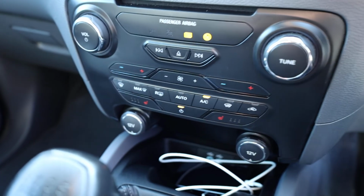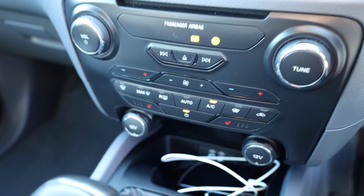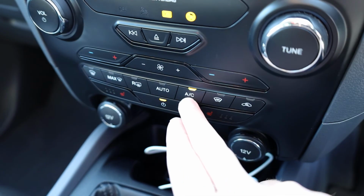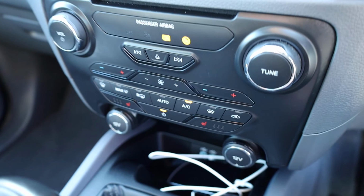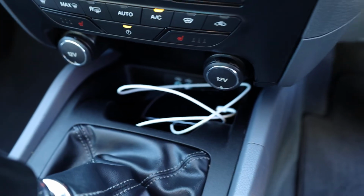Underneath then you can control a lot of the climate aspects that I just showed you. You can control those via sort of physical buttons if you prefer. So you've got your heated seats, air conditioning. You've also got your heated windscreen just here, heated rear screen as well. Underneath then you've got 2 12-volt sockets under there, and you've got 2 USB points underneath as well.